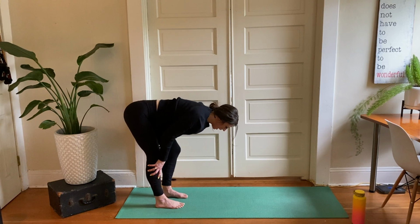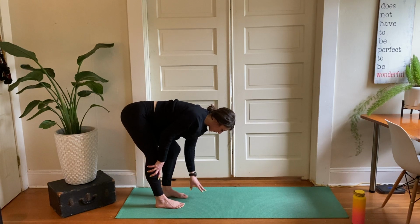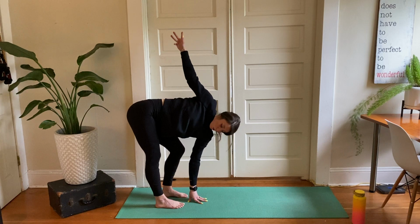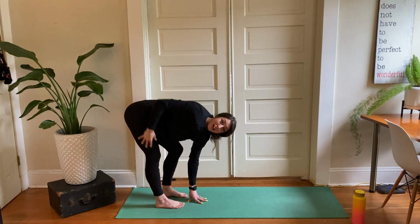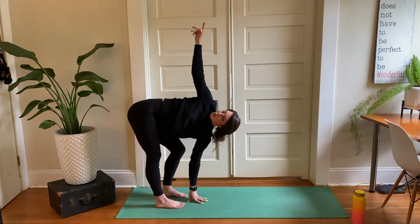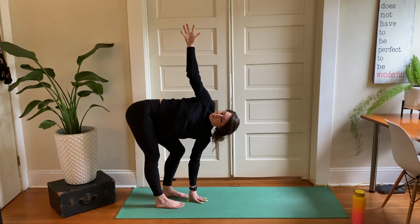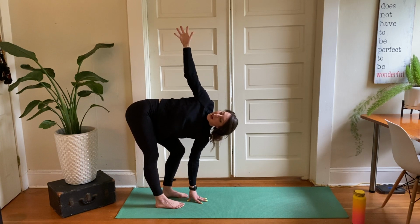We're going to bend the left knee, set the left hand down on the floor, and reach the right hand to the sky. You should feel really long and lifted through this outer hip, all the way up through the fingertips. Reach and open up that chest. Take some deep breaths here. Keep your core in to help support your back.